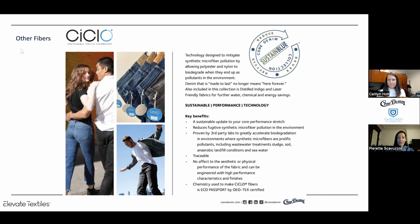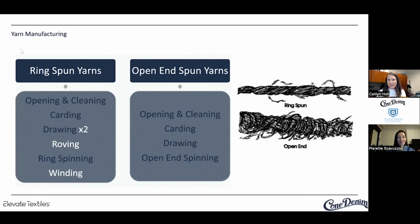So you've probably heard a lot about ring spun and open end yarns. So this dives into the difference. You can see the image on the right has the ring spun versus open end from a structural standpoint. So in a ring spun yarn, the fibers are aligned and then twisted. And you can see based on the routing on the left, the ring spun yarns have three extra steps that the open end yarns do not have. Open end was invented in the 80s, I believe, and it runs at a much higher speed. It has a better efficiency.